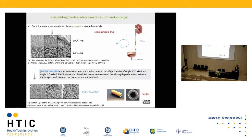And I also made an optimization step to obtain a good fiber-forming mixture. I obtained flexible tubular scaffolds, and I checked how the fiber structure is changing during degradation.